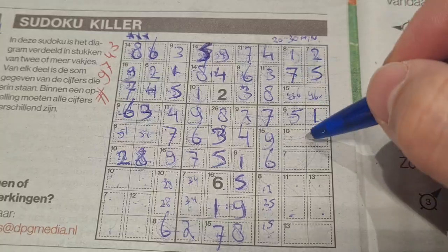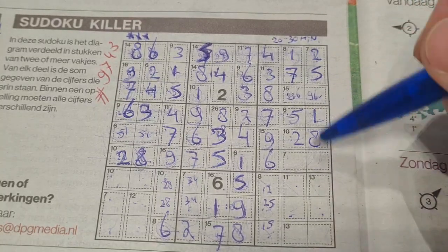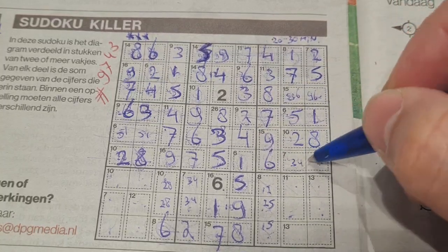2 plus 8. We have a 2 in the last column, no 2 there. 2 should be here and 8 goes there. 2 missing numbers in this big square for numbers. The 1 and 2. 3 is missing. 3 and a 4. Let me mark those.